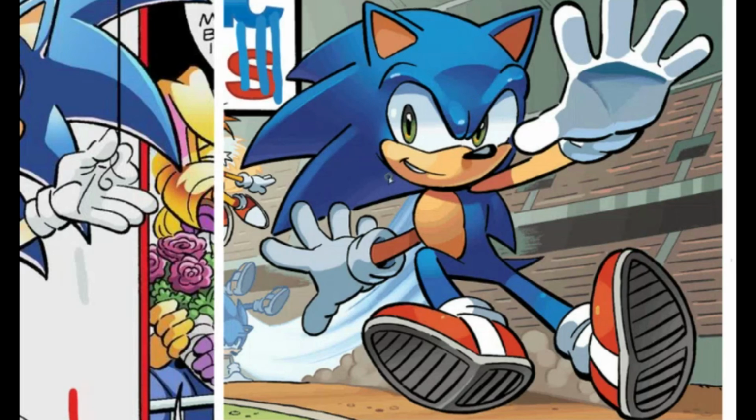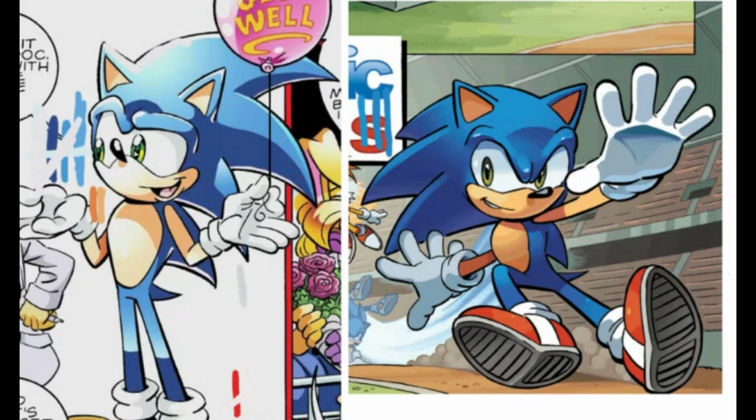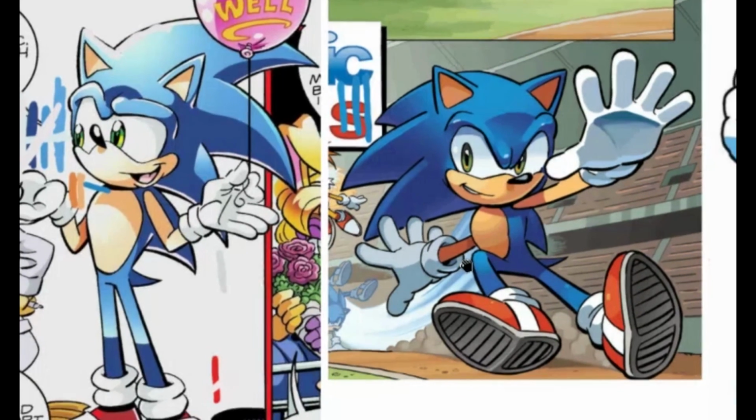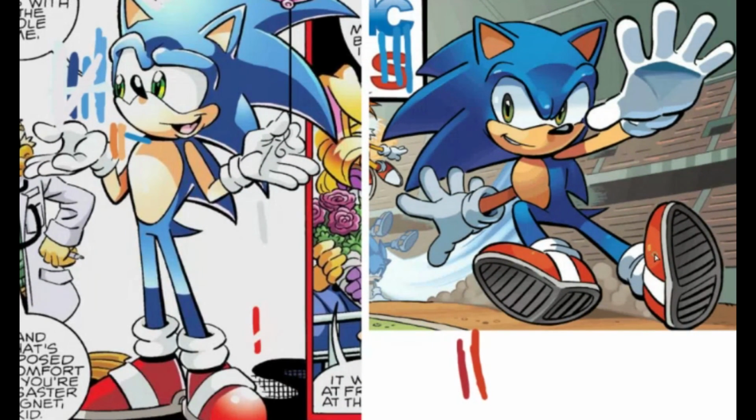It's more vibrant than, say, if you compare these two. This one seems very light, and this one seems a lot more vibrant, I guess is the word I'm trying to think of. Now, also, let's look at his shoes. He's adjusted Sonic's shoes from a very red color to a more orangey color, which is interesting. And then for the highlights, he's used almost a yellowy orange color instead of just using a white, like in this one here.